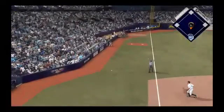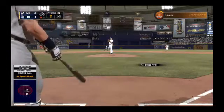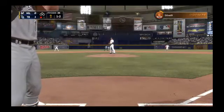Good job to spoil that one away, and he stays alive. Oh, he got a 2-strike breaking ball up in the zone. He fouled it off. I don't know, maybe that was a ball he could have handled a little bit better.